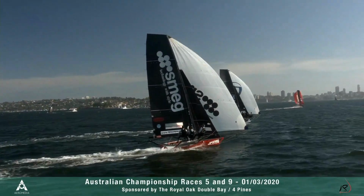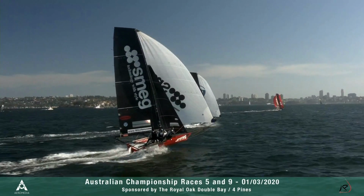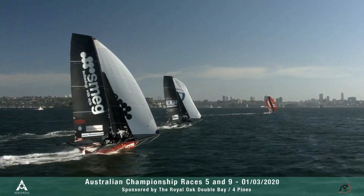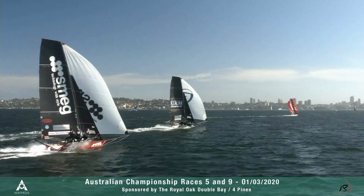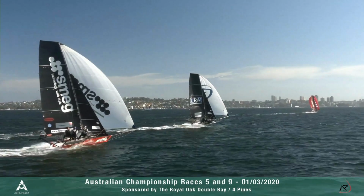Good skills and a challenging day. Behind them, it's still Shaw and Partners. Look like they'll be next around in fourth. Then it'll probably be Appliances Online, followed by Rawlook and Kitchen Maker. But we're going to stay with the top three. There is still everything to play for here.